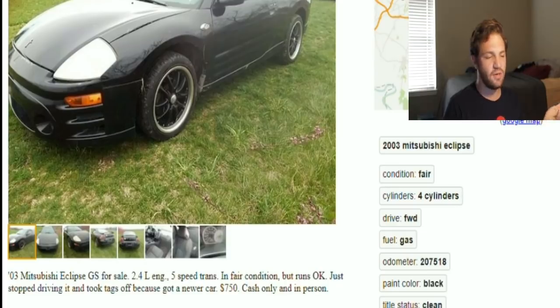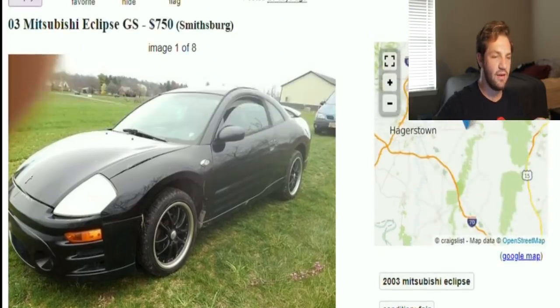It says it runs okay. The guy stopped driving it because he got a newer car. It's got 207,000 miles on it, and I know that's a lot, but he's only asking $750 for the car. I think that's probably pretty good, honestly, when it comes to something like this.